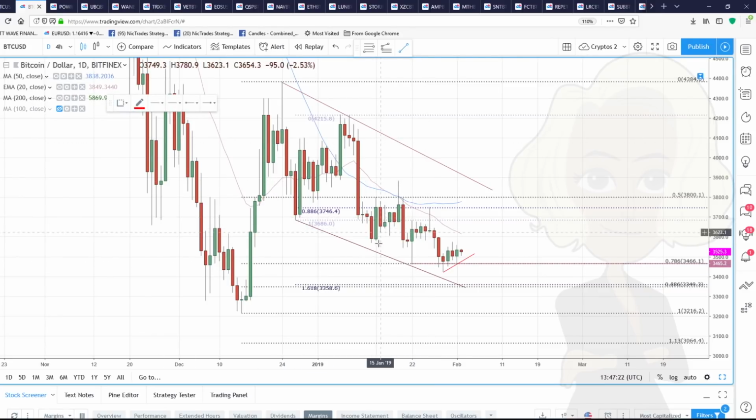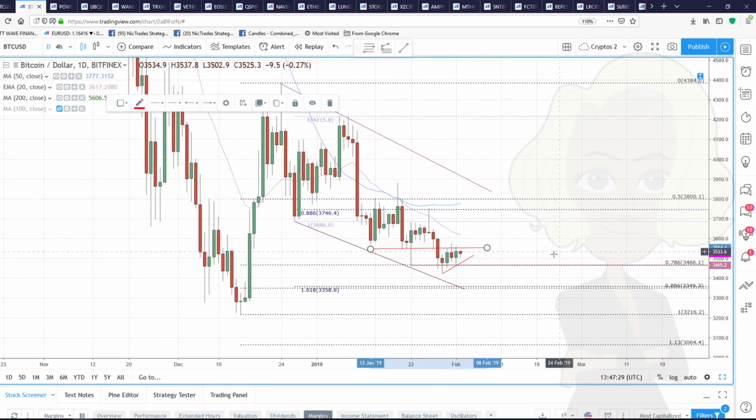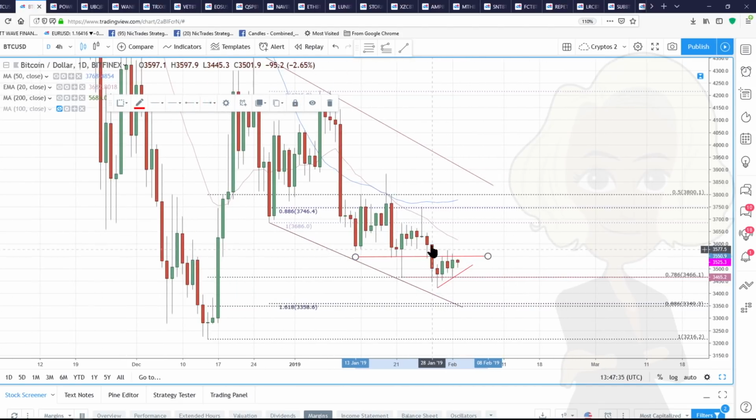For me, the first sign of a reversal is if we get above this pivot level at around 35.50, and really 50% of this big red down candle. If we close more than 50% up on the open close, then that for me would be a bullish reversal.